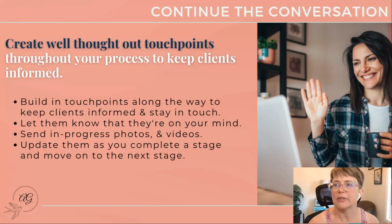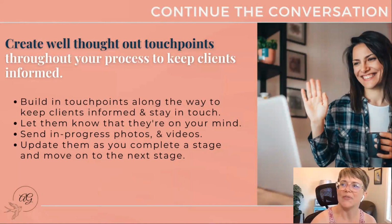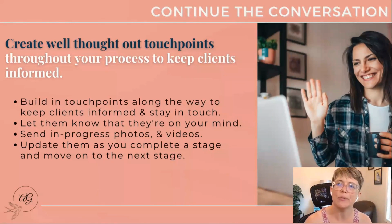That kind of thing. So, any questions about continuing the conversation? I'm trying to think of other examples I have of touch points that people can use throughout that part of the working with clients process.